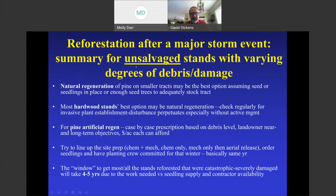For unsalvaged stands, natural regeneration might occur 20 to 25% of the time in the smaller tracts. For most hardwood stands, the best option tends to be natural regeneration. Basically, leave it alone and let it grow back on its own. For pine artificial regeneration, it's going to be case-by-case prescriptions based on the debris level, landowner near and long-term objectives, and dollar per acre that each person can afford.